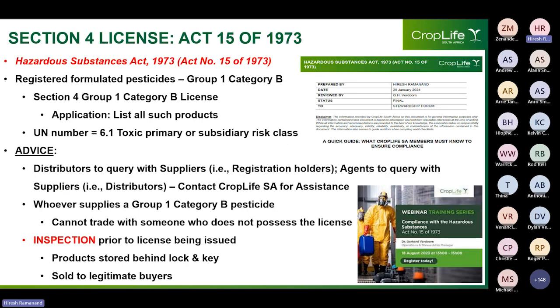Well, again, the answer is no. One has to be cognizant of the Hazardous Substances Act, Act number 15 of 1973 as well. For anyone who will be trading in registered formulated pesticides classified as Group 1 Category B, according to this act, it is important to have a Section 4 Group 1 Category B license to do so. Furthermore, on the license application, it is important to list all such products that one intends to trade with.